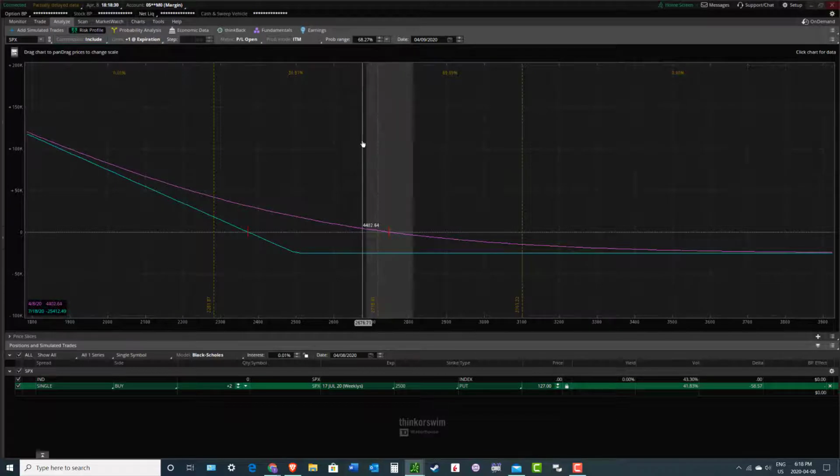And your max risk is 25,000. So in this case, the risk management is just simply the position size itself. I mean, if you're nimble, you're not going to let your options just melt away to zero and take the full loss. But let's just say that happened. Your risk reward here is still incredible.